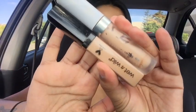Alright, now time for concealer. I'm going to be mixing two concealers together. I'm going to be using the Wet n Wild and the ColourPop No Filter Concealer.